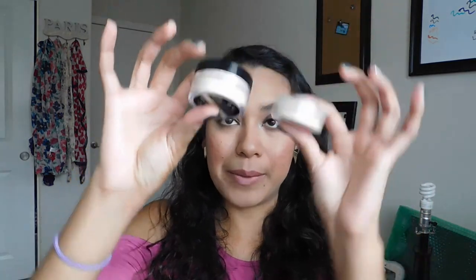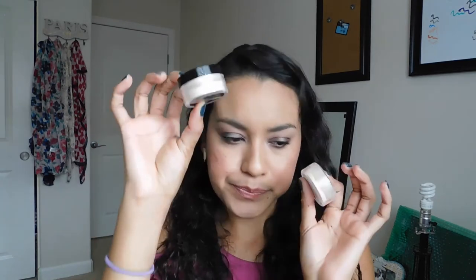A couple of setting powders that I've had here but I haven't really reached for, so I'm keeping them in the basket, are this Kat Von D translucent setting powder, and then this Pumpkin and Poppy Inner Glow Powder in Aphrodite. Those I'm going to keep here so I can hopefully get some use out of them.